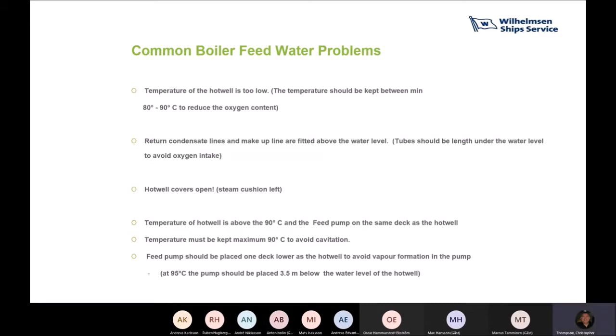So here's a few of the problems I see quite often on boilers. The common problems I see in boilers: temperature of the hot well too low. The reason I'm saying that is we recommend the temperature of the hot well no lower than 80 degrees. You'd find most systems cannot go above 92 degrees because of cavitation in your feed pumps. But anything less than 80 degrees, you will have to put 7 to 10 times more oxygen scavenger per degree below 80 degrees to kill the oxygen.